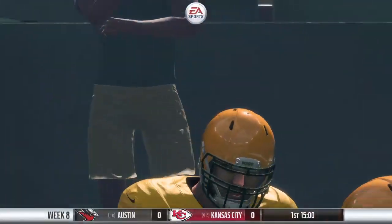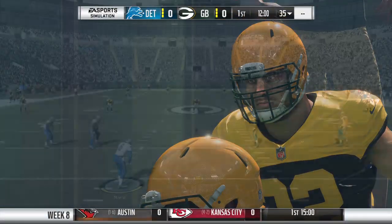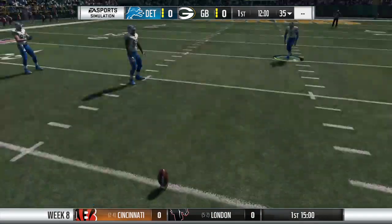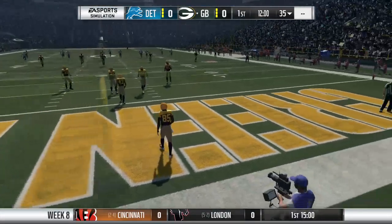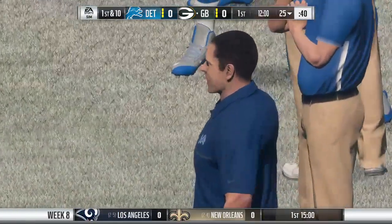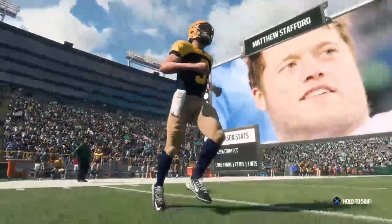Larry, from one of the truly iconic stadiums in the NFL, there's a look at Lambeau Field here in Green Bay, Wisconsin. Today we've got a Week 8 matchup on tap here between the Detroit Lions and the Green Bay Packers. And this will be a touchback as that sails over the end line. So here comes the Packers offense now onto the field.